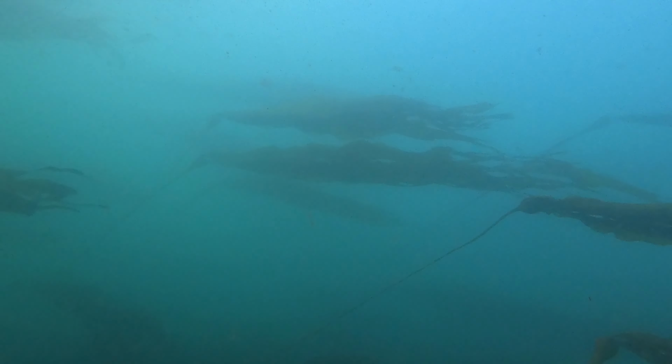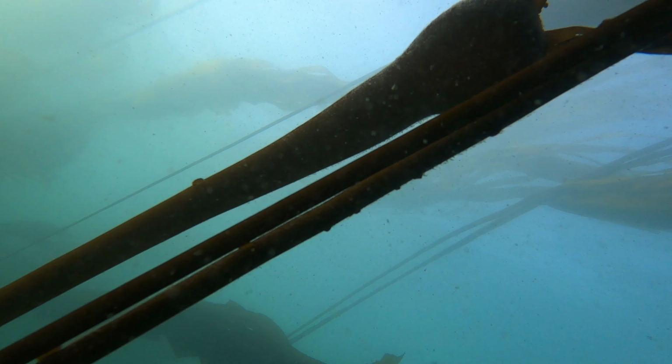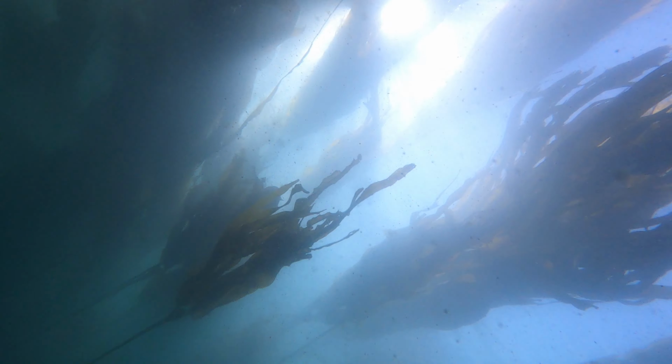I wanted to get a shot of the sun coming down through the kelp canopy, so I rotated around and looked back up, and that's when I felt a bit of vertigo, and I took that as a sign that my ears were not happy.